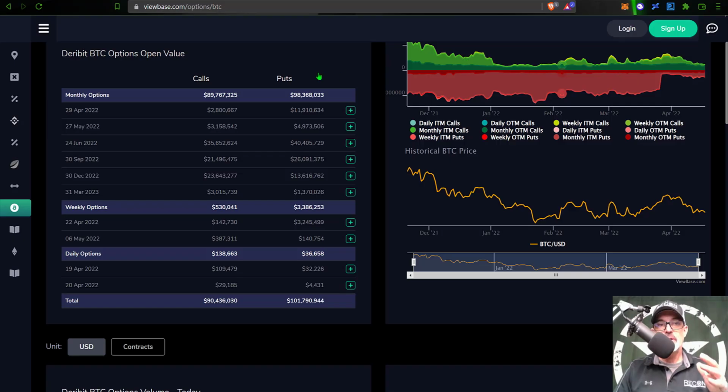Now, the first place I want to start is over here on viewbase.com, and we'll take a look at the BTC open interest for the options with the expiration date of April 22nd, which would be this Friday. You can see as far as the calls go, there's pretty much nothing there. $142,000 worth of calls. That might as well be zero. It's an insignificant amount. And then as far as the puts go, there is $3.2 million worth of puts on the line for this Friday's expiration date.